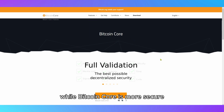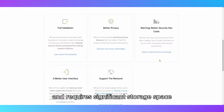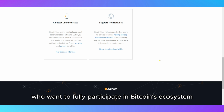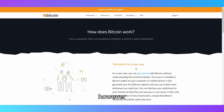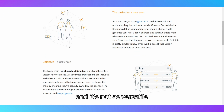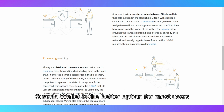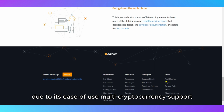While Bitcoin Core is more secure, it is also less user-friendly and requires significant storage space and computing power. It's perfect for advanced users who want to fully participate in Bitcoin's ecosystem and validate transactions themselves. However, the setup process is more complex compared to Guarda, and it's not as versatile when it comes to supporting other cryptocurrencies.